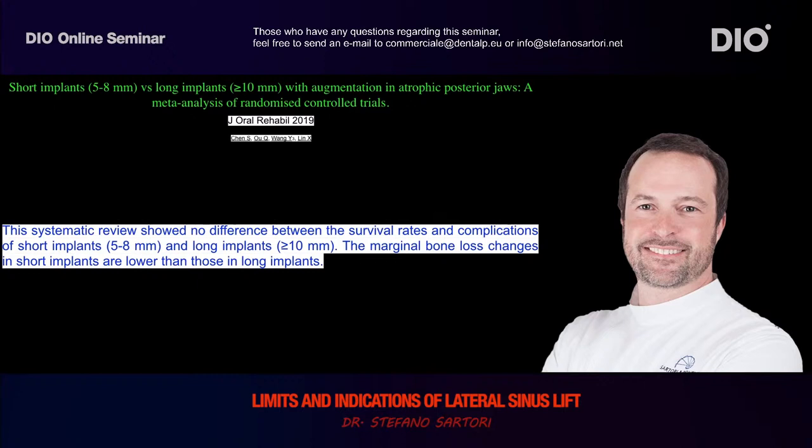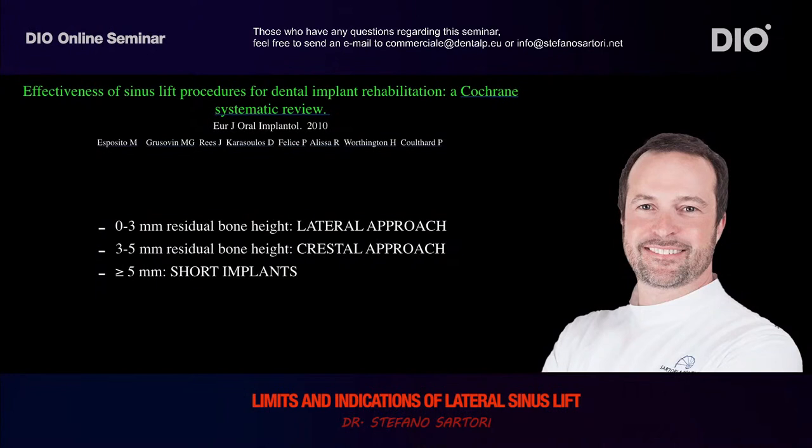The last paper I want to speak about is the systematic review of the literature of the Cochrane, in which the authors have seen that the only case in which the lateral approach has a higher predictability than the other approach in the atrophic maxilla is when the residual crestal bone is less than 3 millimeters, is between 0 and 3 millimeters.